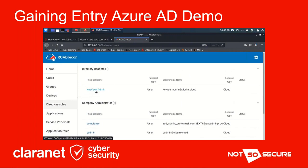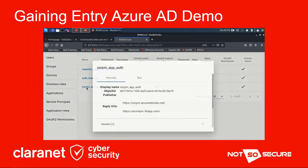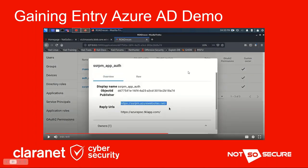We can also have a look at roles that have been established and the permissions that have been attached to those, and also applications that the organization has authorized. The nice thing about looking here is that we would not have discovered these through certificate transparency logs or DNS brute forcing, because these point to entirely different domains. But we now know that these are connected to our target. We can broaden the scope of our attack.